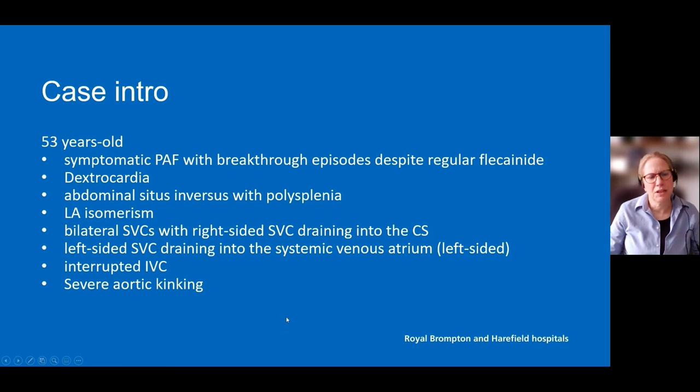This is a 53-year-old patient with symptomatic paroxysmal atrial fibrillation with breakthrough episodes of AF, taking quite a lot of flecainide. She has left atrial isomerism, dextrocardia with a situs inversus, polysplenia, bilateral supracaval veins with a right-sided SVC draining into the coronary sinus, left-sided draining into the systemic venous atrium, which is on the left side, an interrupted IVC with an azygous continuation, and severe aortic kinking.